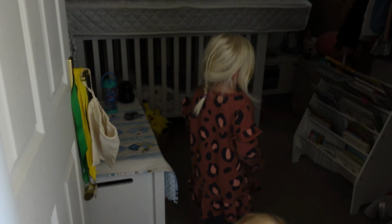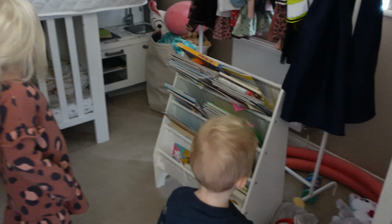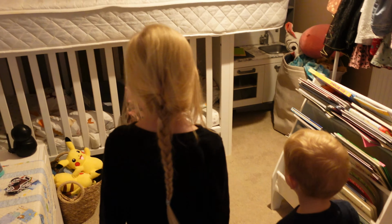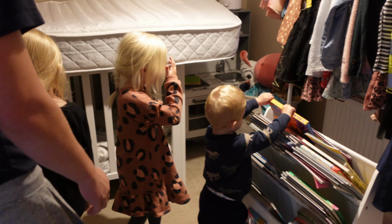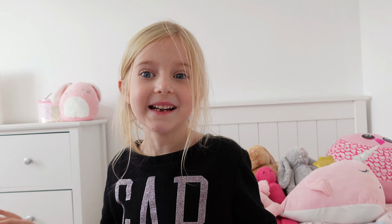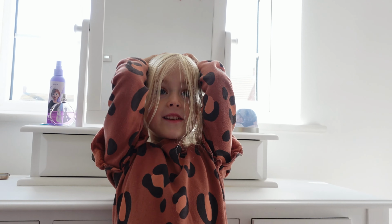My goodness. Tommy, what's happened to your room? Tommy, look! It's jail! That's your jail! Baby jail. Look, Tommy, look! So this is my room. I love it, absolutely love it. And come back to watch Lucy and Tommy's room. Bye! Are you excited for it to be your turn? Yeah!